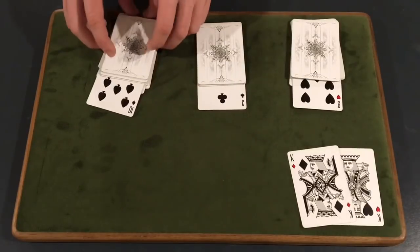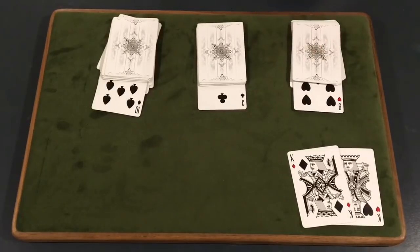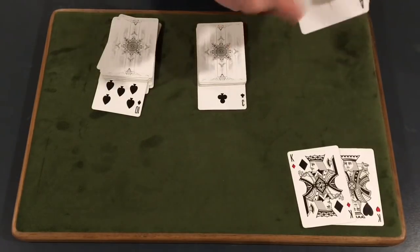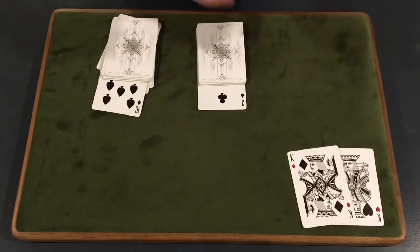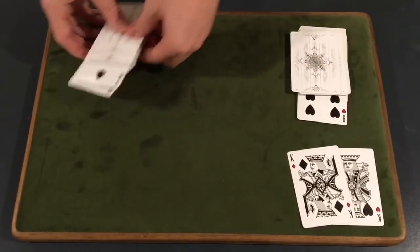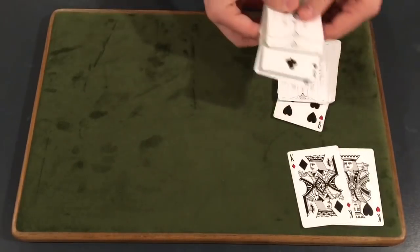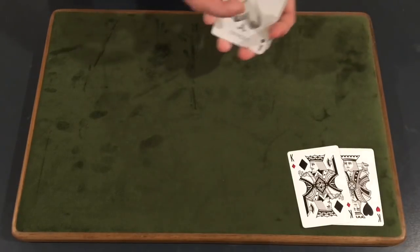From here, what you're going to do is take the last pile, put it on top of this pile, and put that on top of this pile. And if you can't really remember that, all you really have to remember is that the first pile has the ace on the bottom. So if you just remember that, the ace just has to stay on the bottom. Just remember that, guys. So you can put this one on top of this one. Just make sure that this ace stays on the bottom of the deck, and you can square up all the cards. So just make sure this ace stays on the bottom.